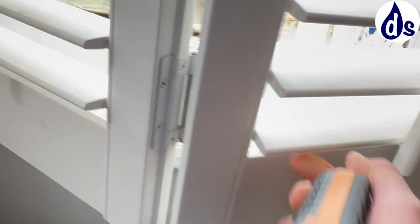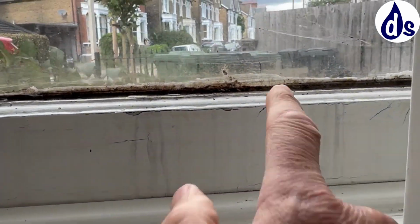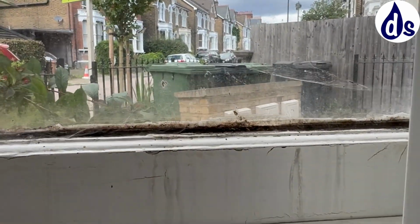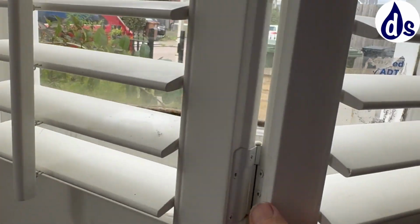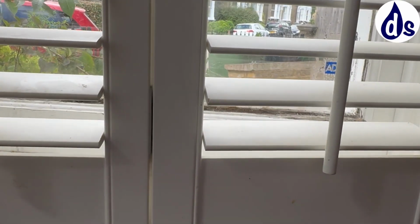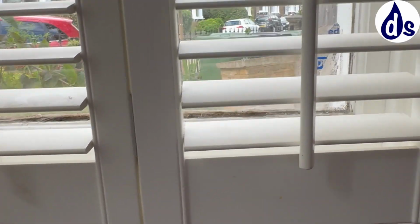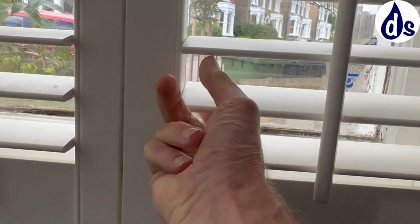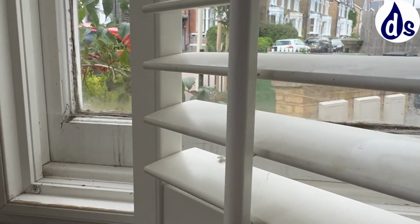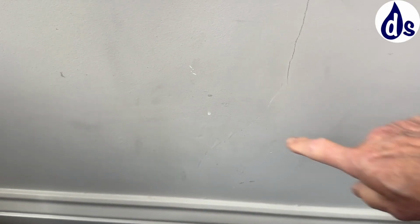But if we look here, there was condensation. You can see condensation, dribble marks, and mould. These are single glazed. And actually, these shutters will slow down the flow of heat, causing increased relative humidity by the cold glass. So that's why you're getting it there. These shutters actually make it worse. And obviously you've got condensation dribble marks there.